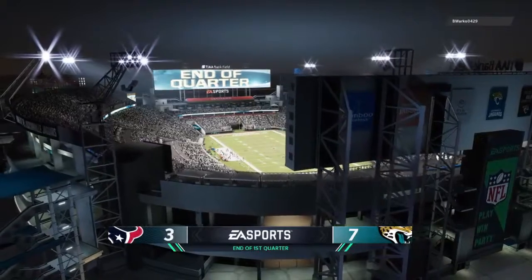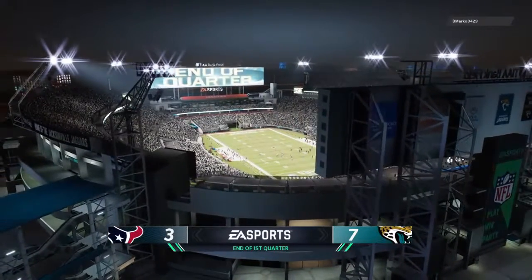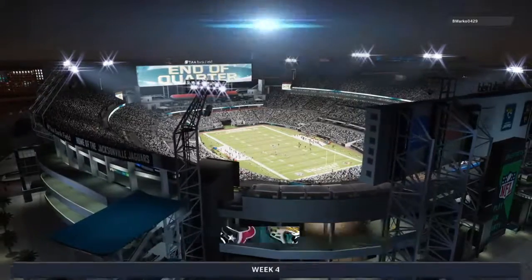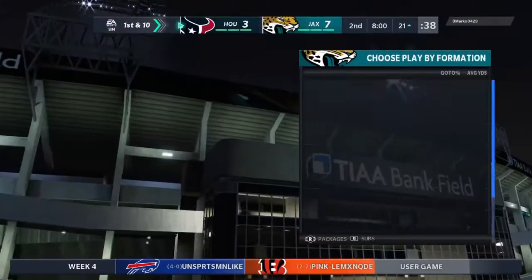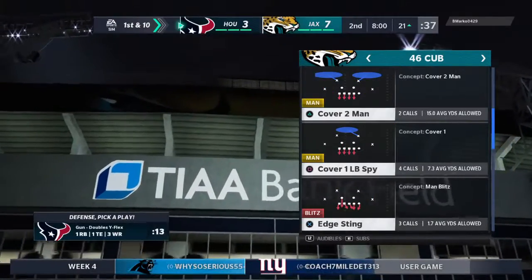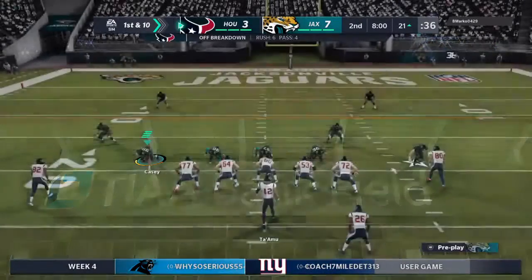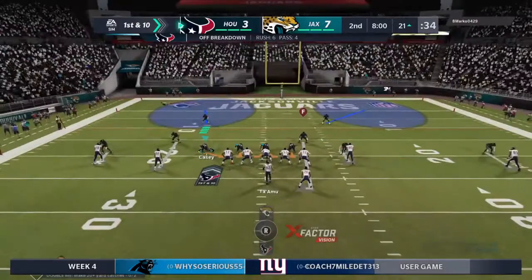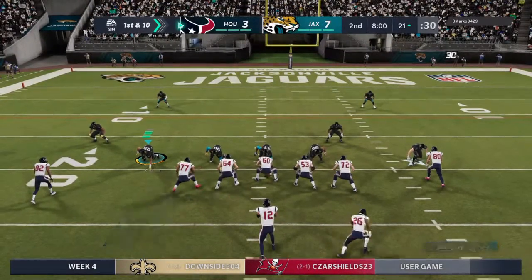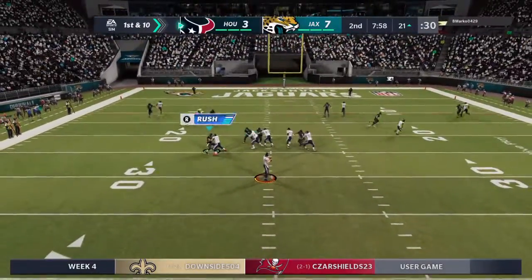After one, 7-3 the score, Texans 3. They had to settle for 3 last drive, hoping this second go-around ends in 6. In good position, 1st and 10.